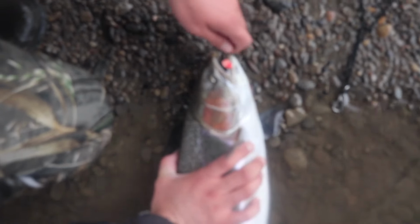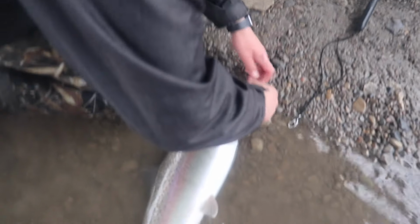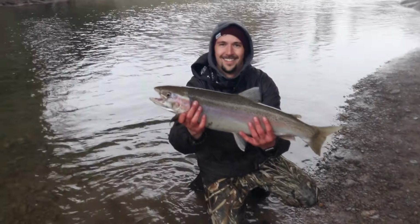Yes. Love you, bro. Look at this fish, guys. Wow. His first one ever. It doesn't get much better than that. My heart is pumping. Dude, look at the pink on it. Oh my god. Beautiful fish. There it is. How does that feel, man?